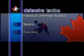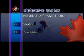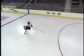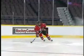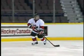Forward skating. Skating is important in all aspects of the game. Not only should defensive players know how to perform glide turns, tight turns, stop and start skating, and control skating. They need to be able to use all of these skating skills at high speed to always be in position to take away offensive opportunities.